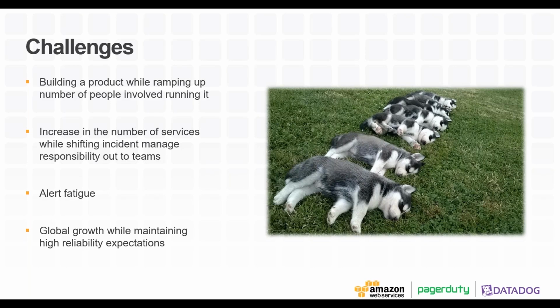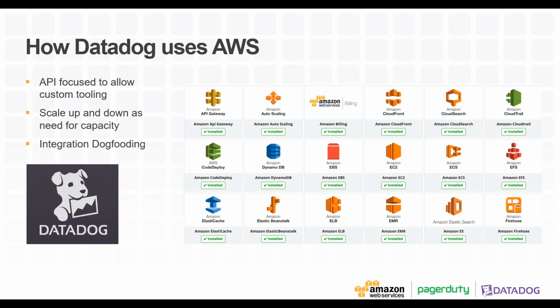To solve these challenges, Datadog has always kept a strong focus on solid APIs, and we expect this from the third parties we interact with. To help solve these growing challenges, Datadog uses AWS in a multitude of ways. We use the breadth of APIs to allow us to build custom tooling to meet our specific needs, especially as these requirements are constantly evolving. AWS makes it really easy to scale up and down as we need for capacity. Lastly, as a partner, we use AWS for integration dogfooding to test the various services customers might be running and make improvements in our integrations for a better experience.